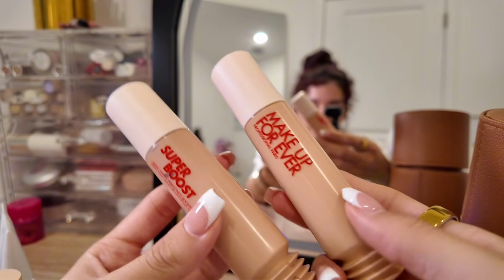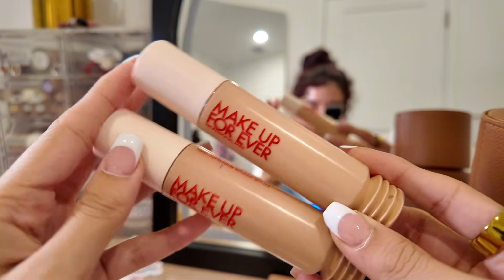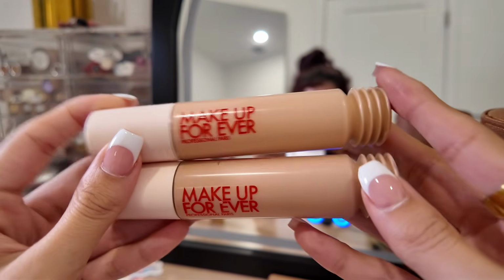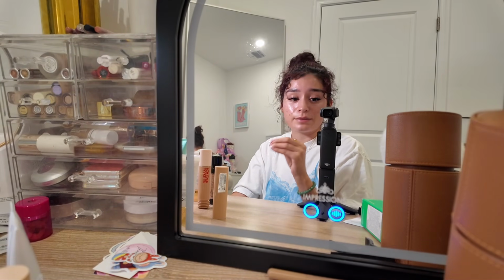This is the Makeup Forever Super Boost Skin Tint. Honestly, I'm not really a fan of the packaging, and I don't really gravitate towards this, so I'm going to be giving these two away because they're not expired yet. They're brand new. I'm actually very proud of myself for getting rid of as much as I'm getting rid of right now.